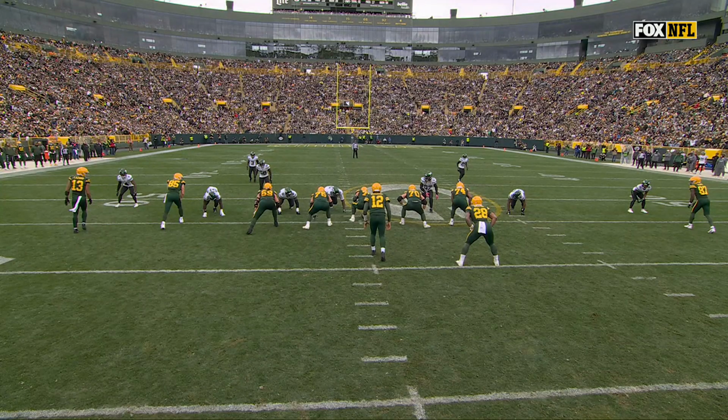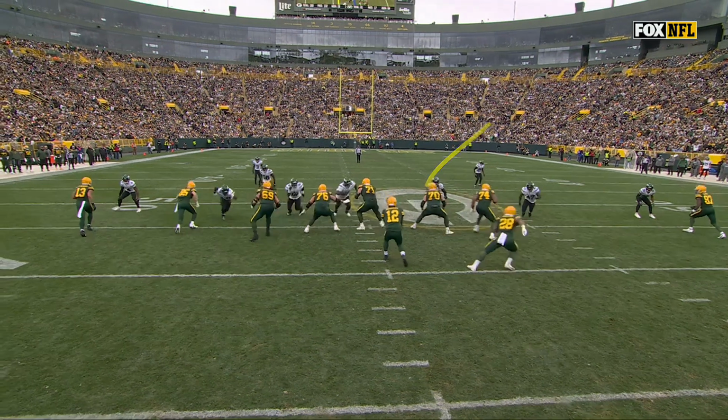He starts on the backside here. He's going to loop all the way across. You see there's a big hole. C.J. Mosley's going to bail out.